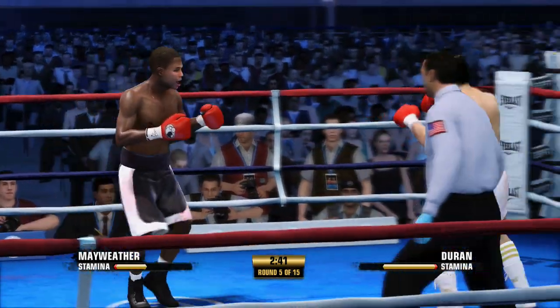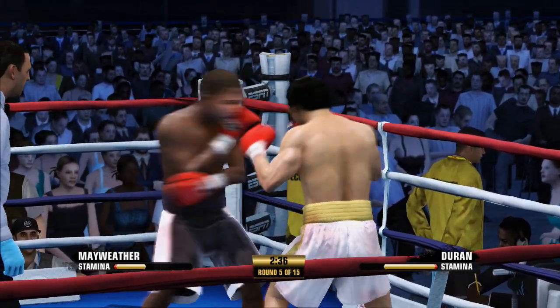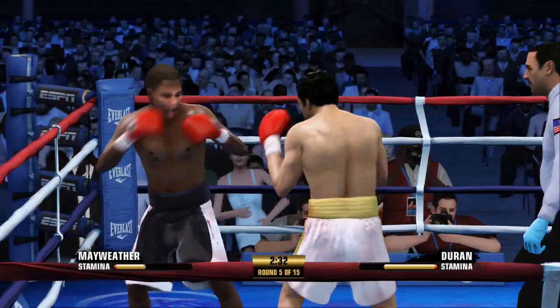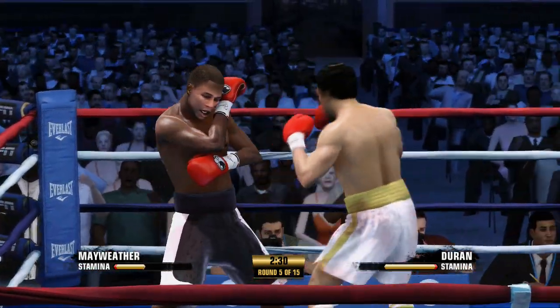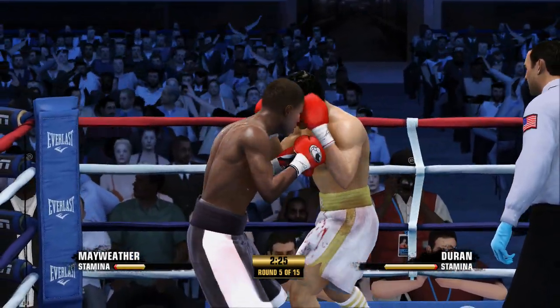Good defense upstairs to stay away from that offensive assault. Now hugging on the inside. Mayweather's got to find an answer for this because his accuracy has been well off the mark. I like the fact he's willing to throw, but he needs to land more. Yeah, he needs to calm down and think more.